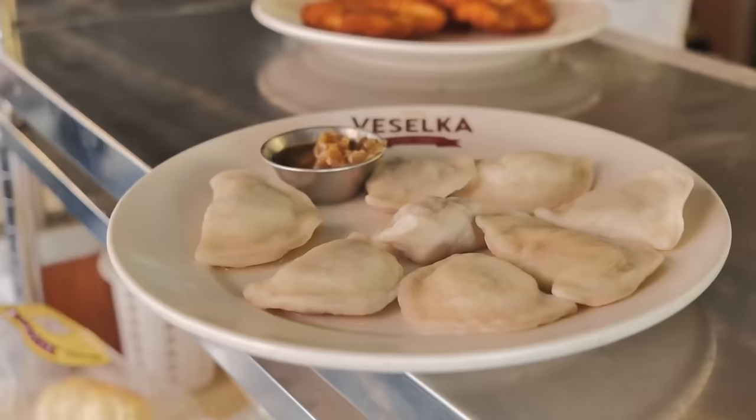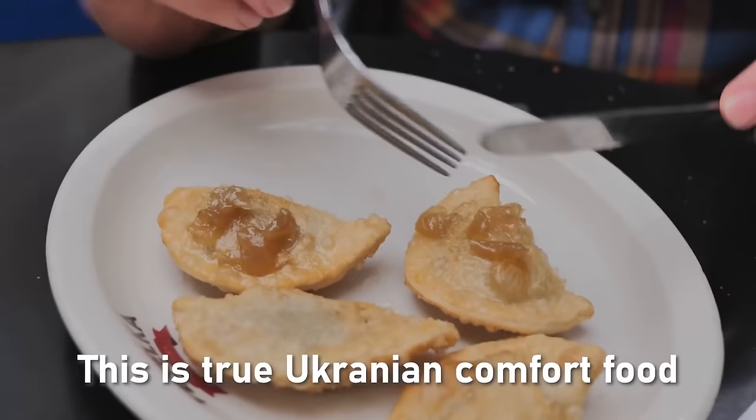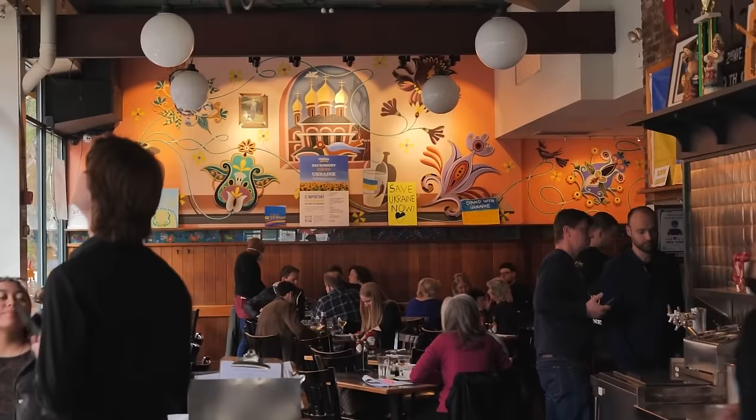I know that boiled is more traditional, but these fried pierogies, this is true Ukrainian comfort food. But I'll also say it's become New York City comfort food as well. Now remember, Veselka used to be open 24 hours a day, 7 days a week. People for years and years would come here after a night of drinking to eat pierogies.